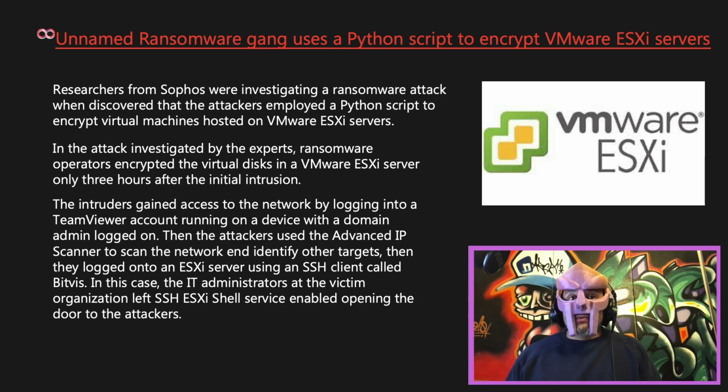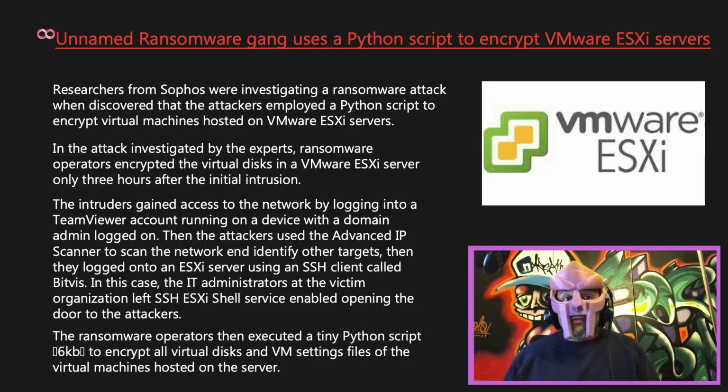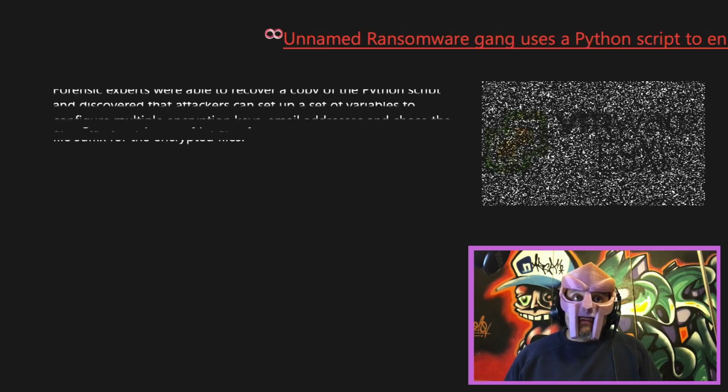Then they logged onto an ESXi server using an SSH client called Bitvise. In this case, the IT administrators at the victim organization left the SSH ESXi shell service enabled, opening the door to the attackers. The ransomware operators then executed a tiny Python script, only 6 kilobytes in size, to encrypt all virtual disks and VM settings files of the virtual machines hosted on the server.